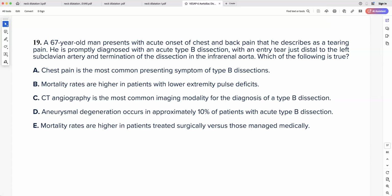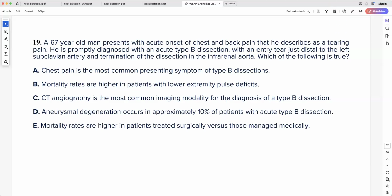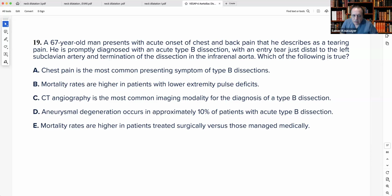Mortality rates are higher in patients with lower extremity pulse deficit. Right, so we talked about it. If you have a lower extremity deficit, no flow to the legs, the patient will not die from that, correct? He may have ischemia, may get compartment syndrome, but nobody will die. It's different from the bowel. If they put the bowel here, I would say yes. But legs are not an issue because legs take ischemia for hours and hours.